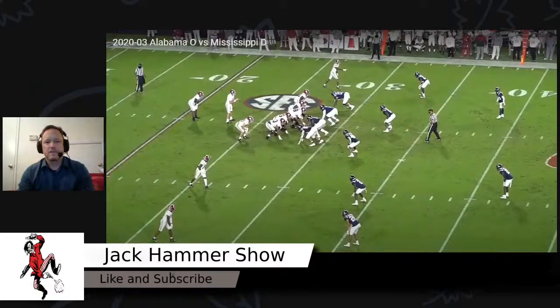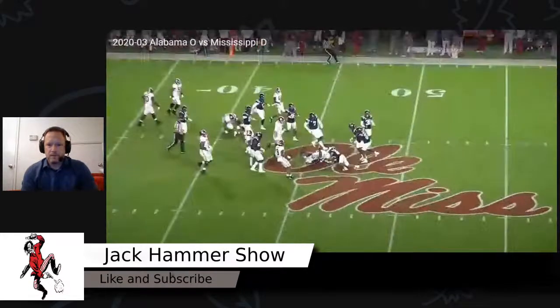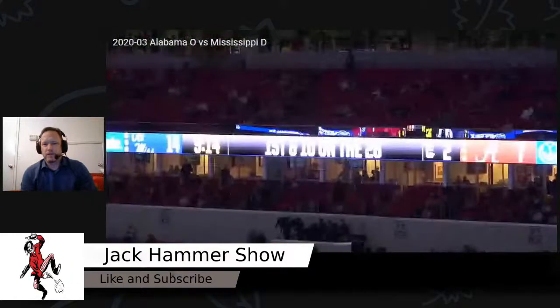And so, in this game, I think there's only going to be 4 incompletions for the game, but with the number of screens and those kind of plays that they run, you almost want to see him be perfect on all the other downfield throws.